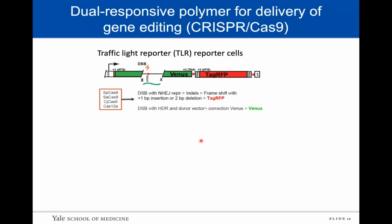We further evaluated these particles for delivery of gene editing. Here we use traffic-light-like reporter cells. Basically, those cells do not express red fluorescent protein under normal conditions. Only if the gene editing CRISPR-Cas9 is successfully delivered will CRISPR initiate a cut here, and therefore enable the cells to express RFP.